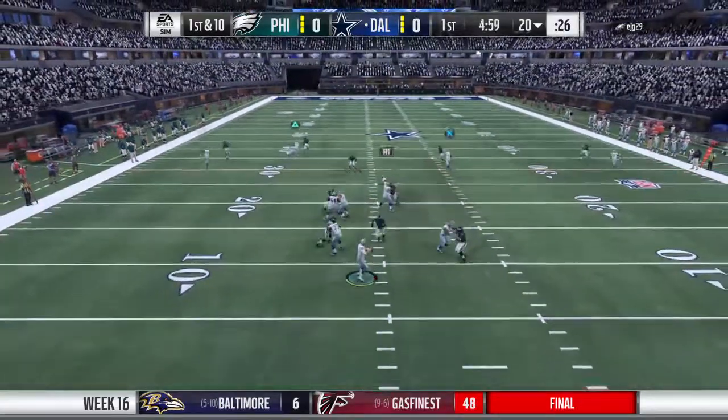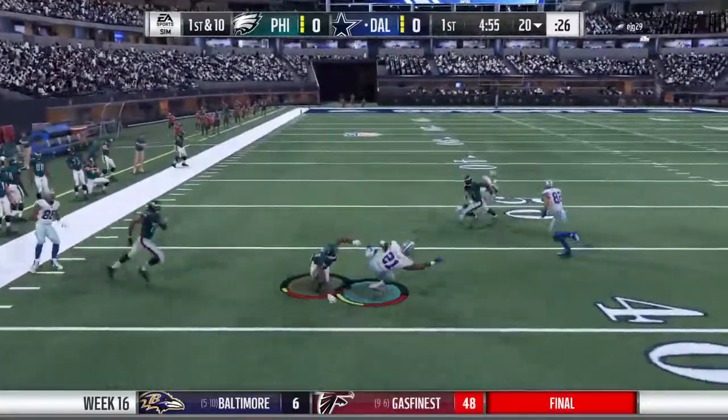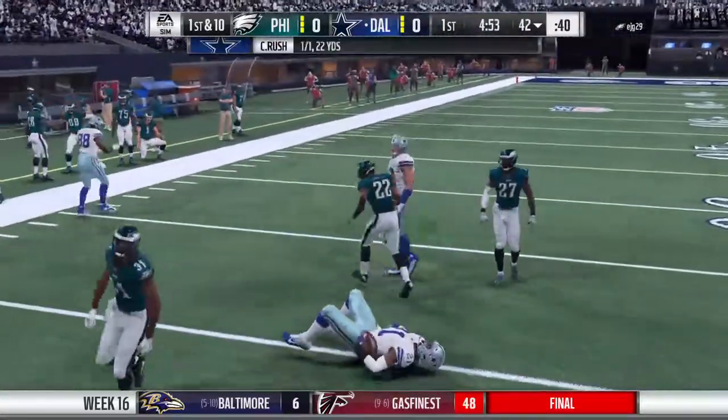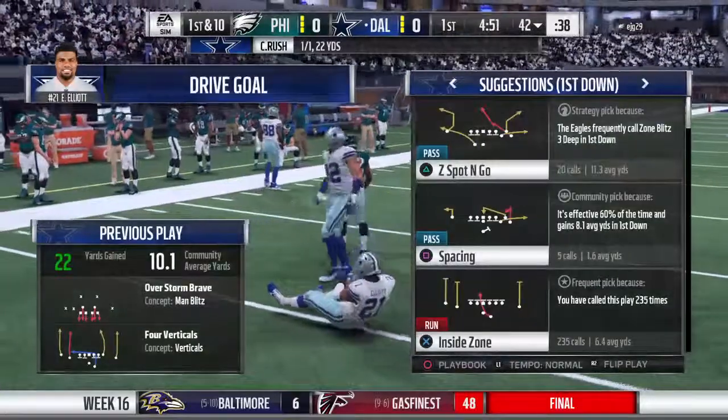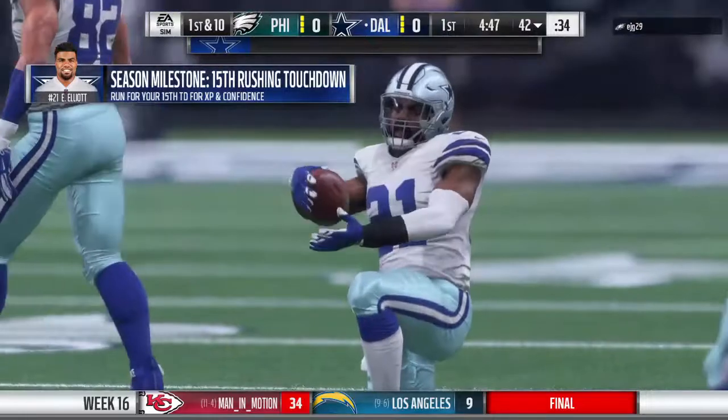On 1st and 10, rush. A dump off to Elliott. And some space here. And he is going to be knocked flat on his back. Oh, a big hit near the 42. A good pickup there, a 22.